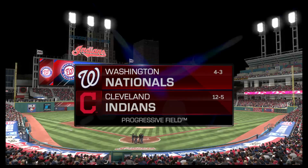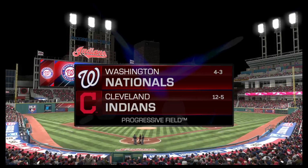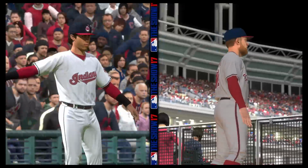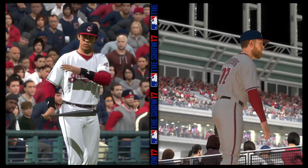We are under the bright lights tonight as MLB Network welcomes you to this presentation of Major League Baseball. It's the home opener of this new season between the Washington Nationals and the Cleveland Indians. Who will get the better of this compelling matchup? We'll find out next on MLB Network.